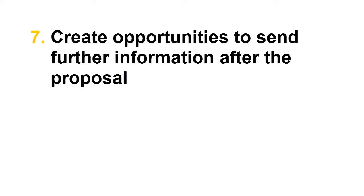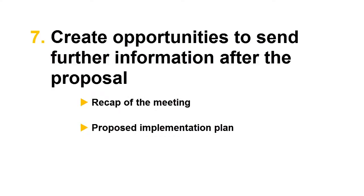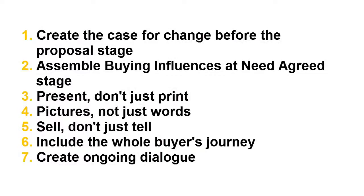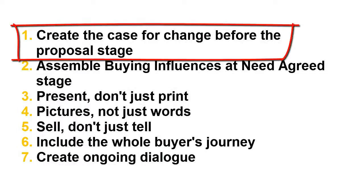Finally, number 7, create opportunities to send or provide further information after. Perhaps a recap of the meeting, perhaps a proposed implementation plan, perhaps further proof, maybe it's social proof or case studies or testimonials or reference names. But create an excuse or an opportunity for ongoing dialogue. So there it is, 7 basic steps. But frankly, if you haven't done step 1, walk away.